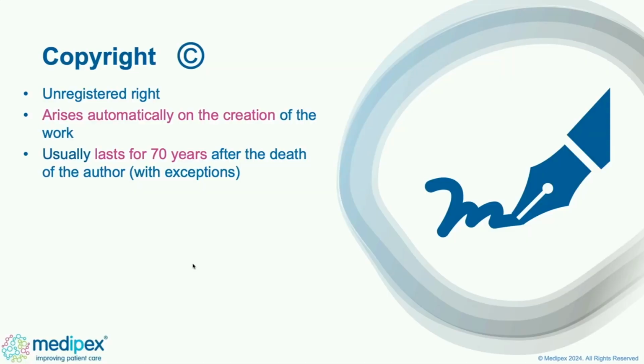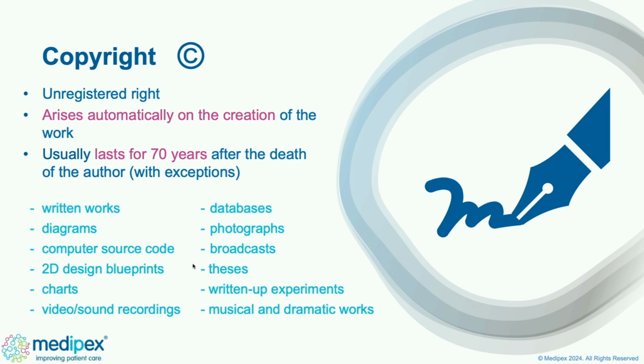So copyright is an unregistered right that happens automatically. As soon as the written work or the artistic work is created, you have the copyright on your piece of work. It arises automatically, and it lasts for 70 years after the death of the author. So it's quite a strong way of protecting your IP. And these are the things that can be protected through copyright. So like I said, written works, diagrams, photographs, broadcasts. It's quite a broad range of creations of the mind that can be protected.